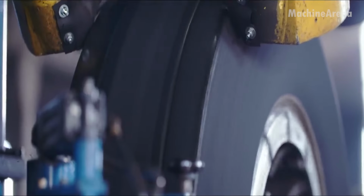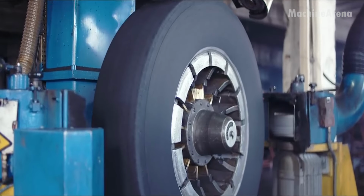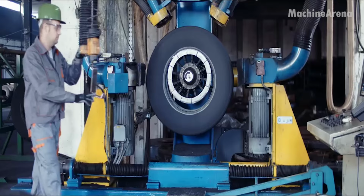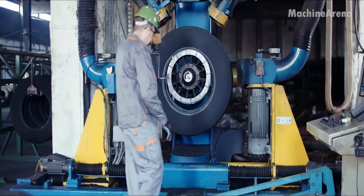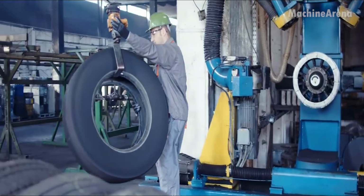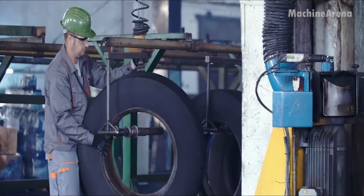These remolded tires will soon be back on the road, used on trucks, tractors, buses, and even everyday cars. It's a cost-effective and environmentally responsible option for consumers and businesses alike. But what happens to tires that are too damaged for remolding? They take a different path, the recycling line.